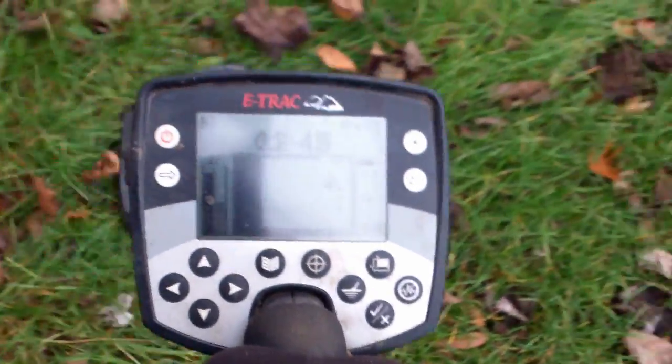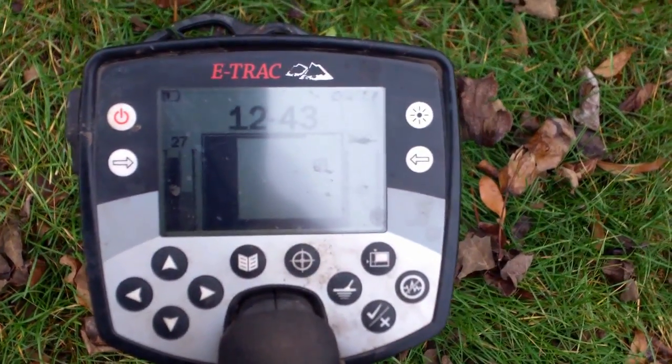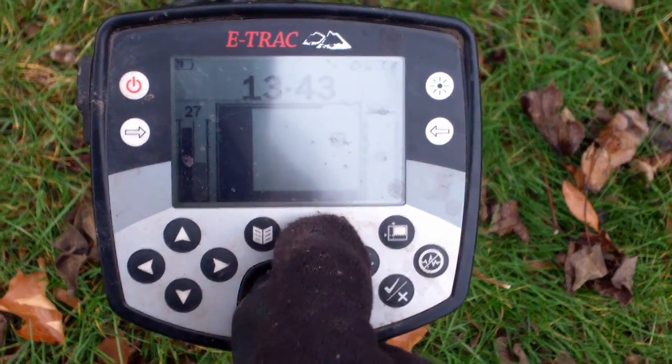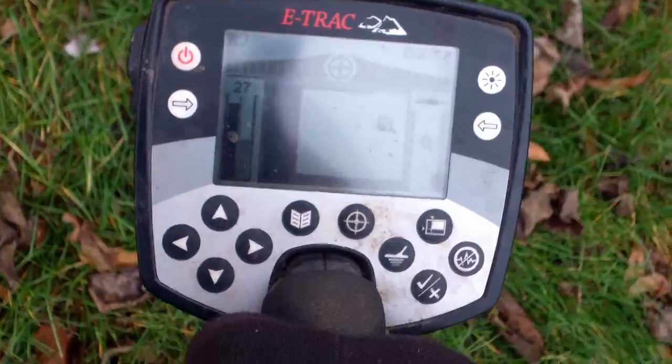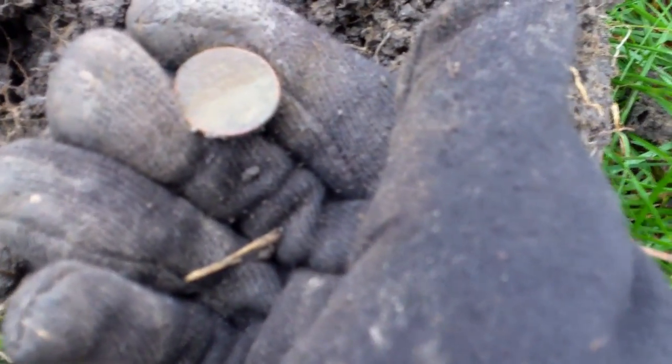Okay guys, just got another good signal, about 12-43, 12-44 at 6 inches. And considering that most of the stuff I pulled has been less than that, this could be a good one. Try to live dig it for you. I forgot my camera mount today, so that sucks. It's been a pain in the ass trying to work my camera and stuff, but I'm doing my best here. Alright, let's see what we got. Looks like a weedy. Not sure of the year, but I'll let you know if I find anything else.